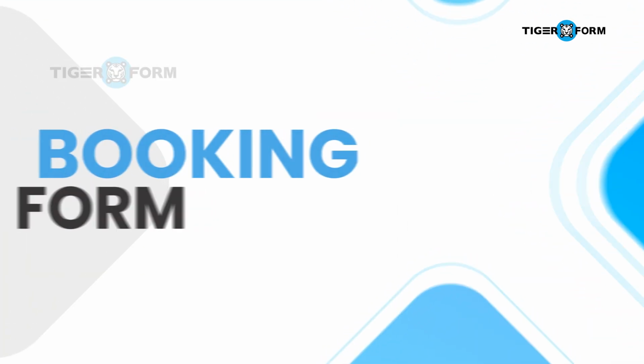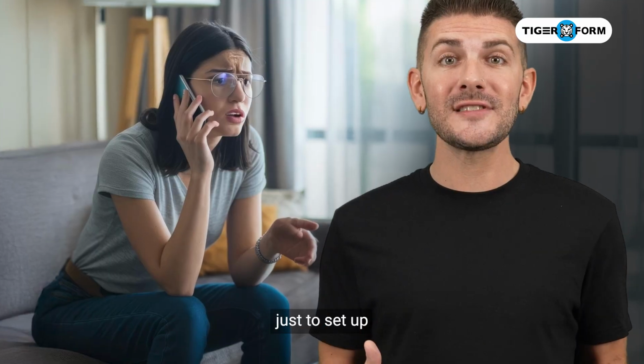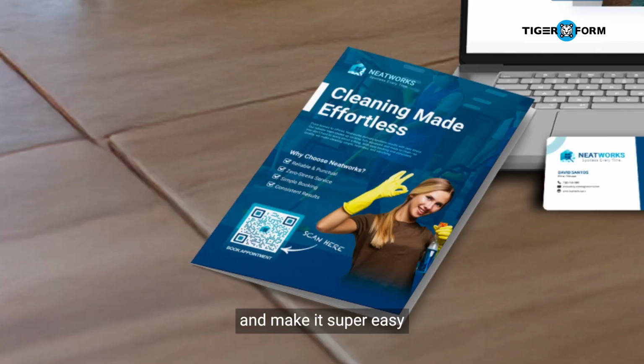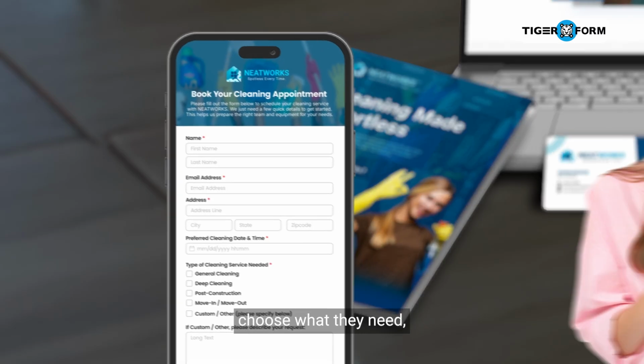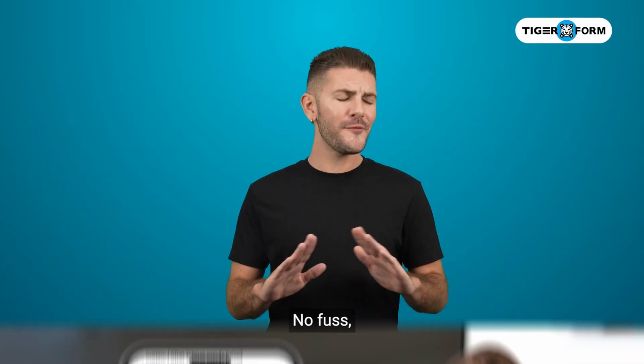Booking form. All right, let's be honest. No one likes playing phone tag just to set up a cleaning appointment. Put a QR code on your website, business card, or flyer, and make it super easy for clients to book your services. They just scan, choose what they need, pick a date and a time, and boom, appointment set. No fuss, no back and forth.